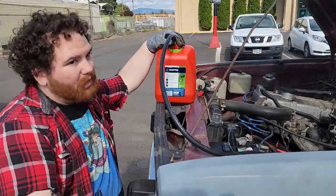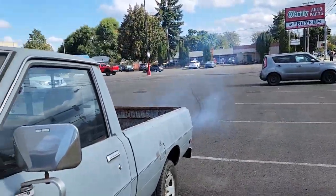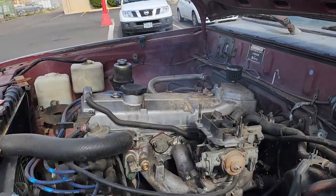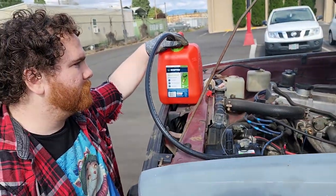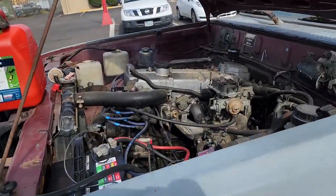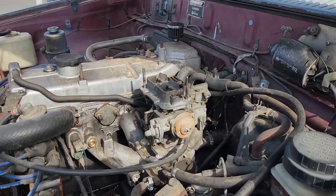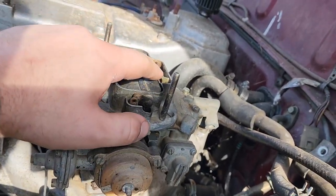So I forgot to record it. We hooked up. That's bad. It's a little smoky, but we got the thing running. It's only been like, what, an hour or less since we started working on it here. All I did was hook up a fucking fuel pump. The choke doesn't really work. This is an aftermarket car.